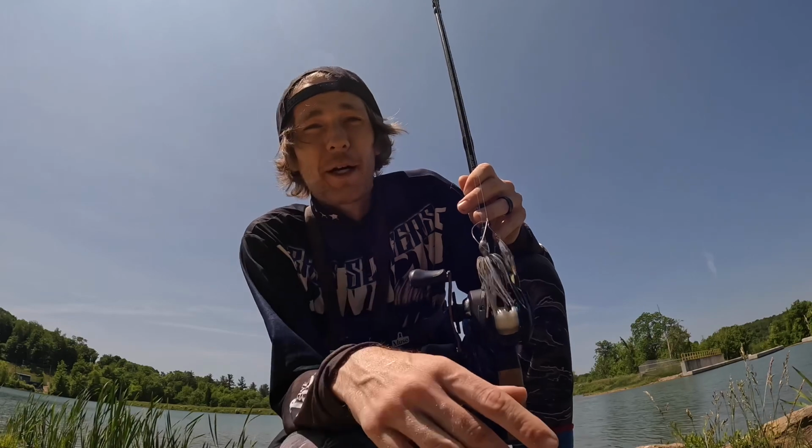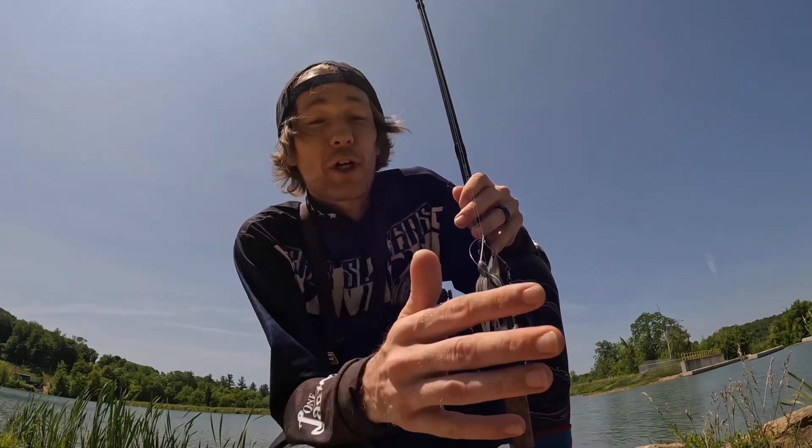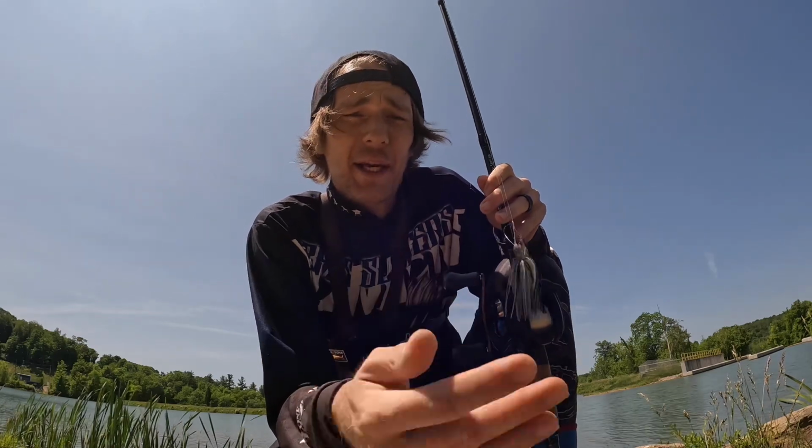I probably only fished maybe a 150 yard stretch of the reservoir, and caught my fish both within like 30 yards of each other, just off some laydowns. But spinnerbaits can work in the summertime, you just need the right conditions.